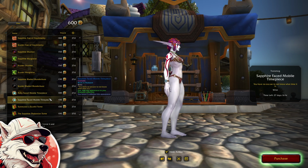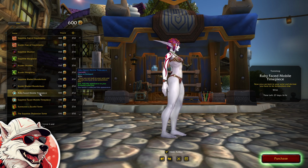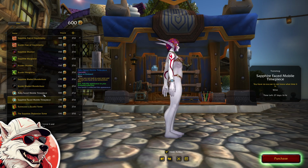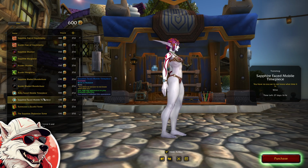So we've got a red version and a blue version. So we've got the sapphire-faced mobile timepiece as well. Description reads, now you have no excuse to not know what time it is. I think, personally, of the two, I probably prefer the blue one. I think it's a little bit more noticeable with the silver outer ring here. But yeah, really nice options, actually.